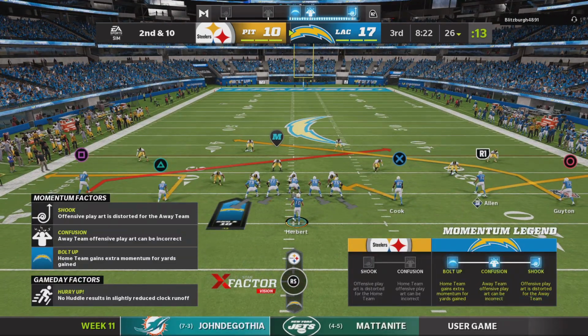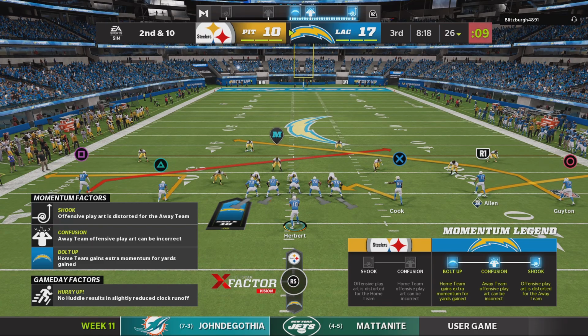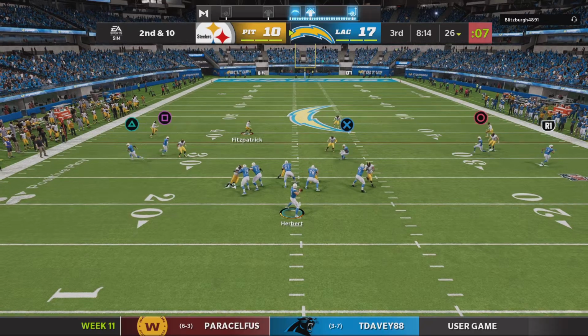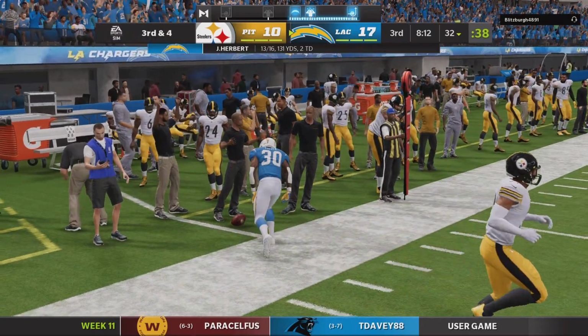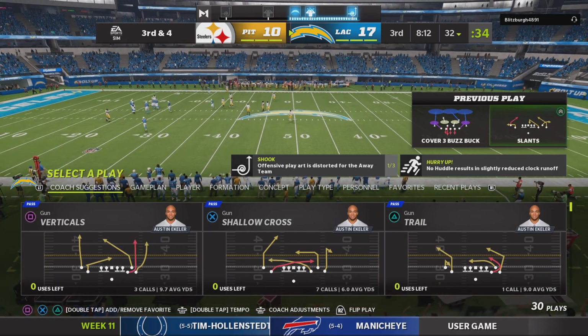Now here's second down. Herbert. That's into the hands of Eckler. And he'll be out of bounds across the 30-yard line. They get 6. That'll leave them with 3rd and 4.